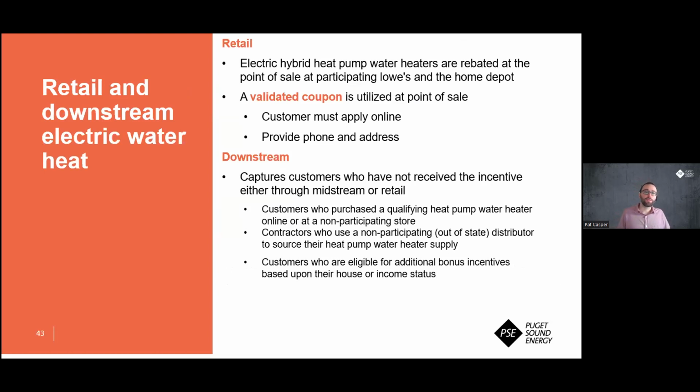Again, the retail channel, it's going to be for heat pump water heaters and the electric side, and are rebated at the point of sale at participating Lowe's and the Home Depot stores. It is a validated coupon. It's no longer just an instant discount, but a validated coupon that customers must apply for online, and they must provide their phone and address. And so that it's limited to one customer, one heat pump water heater per customer that can get that coupon.